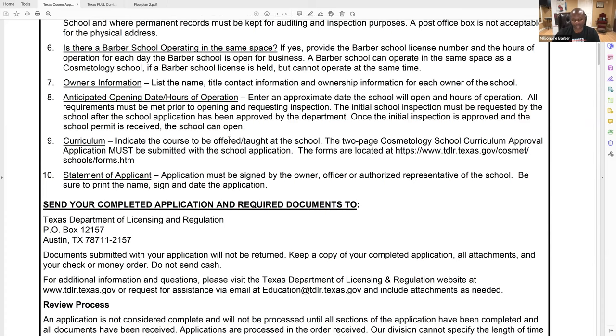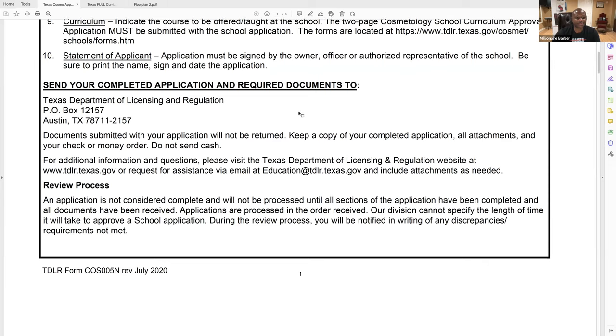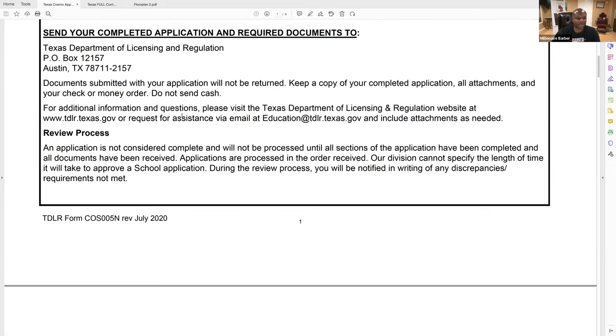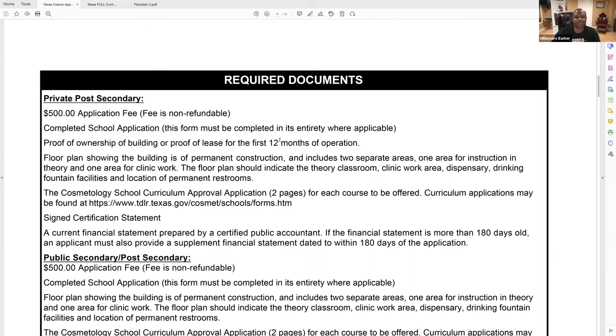Most state boards are going to ask you for documents that you don't have. Some state boards want a curriculum, some want lesson plans, some want an enrollment agreement contract, some want a school catalog, some want a satisfactory academic progress report, and some want the refund calculation. Every state board is different on what they want, but whatever they want, we have. Send your completed application and requirements to TDLR. Okay, let's go on down. It tells you the required documents.